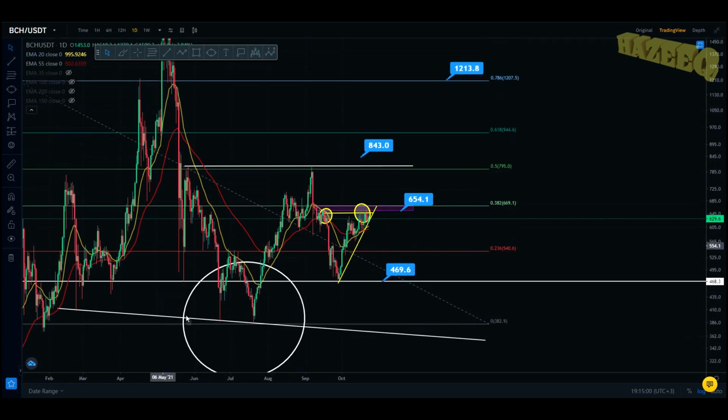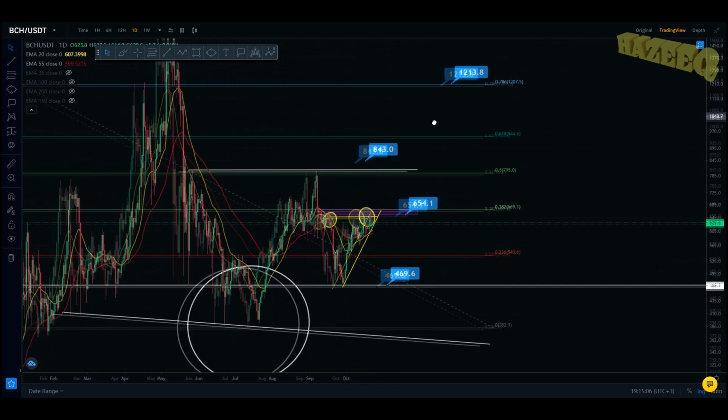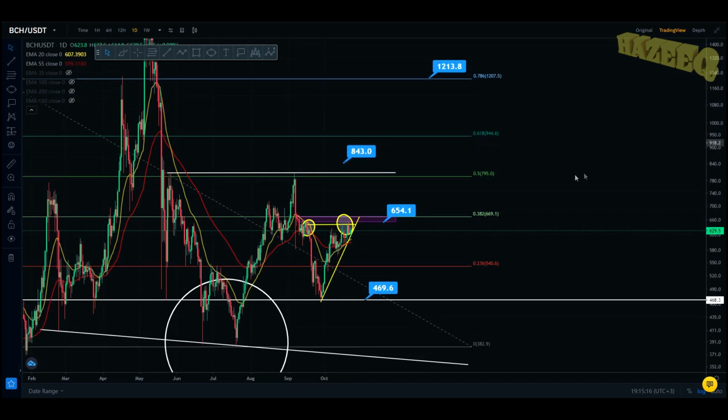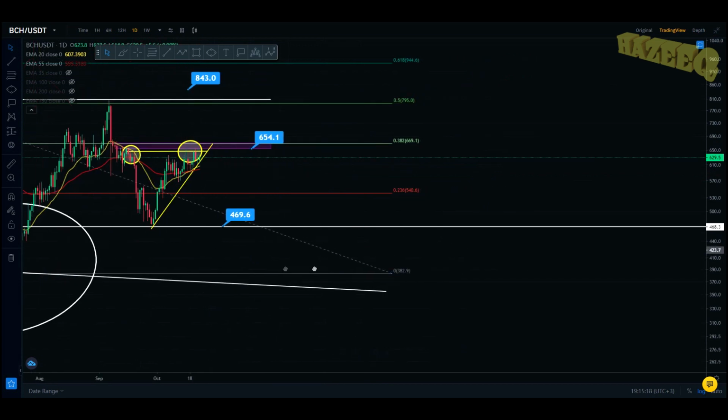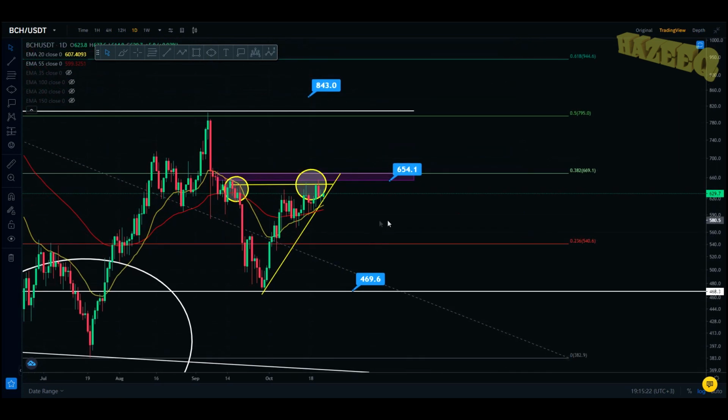So yeah, we do have an inverse head and shoulders playing out. I talked about that in the previous video. We do have our neckline, and the target is at the 0.786 at $1,207. And that means that we're going to break this golden ratio over here. So yeah, things are looking good for Bitcoin Cash. A lot of people seem to enjoy that video.